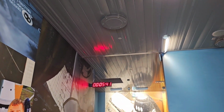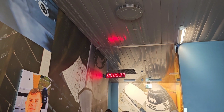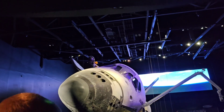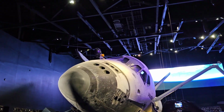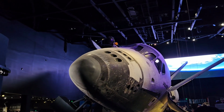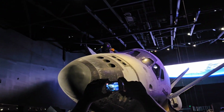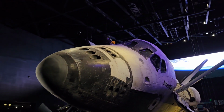And there's a clock on the wall here, so we gotta wait to get inside, I guess, to see the shuttle. So we got about 5.5 minutes. Just saw a really cool presentation here of the space shuttle launches, the history of the shuttle program here, and then it opened up to this. This is Space Shuttle Atlantis.